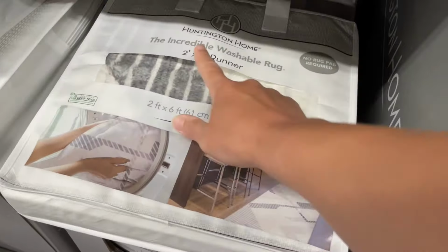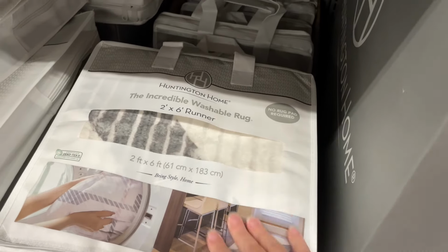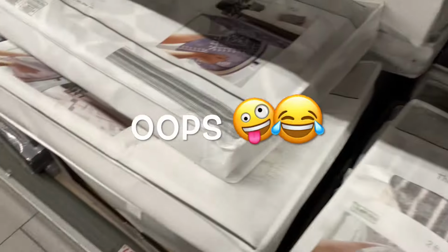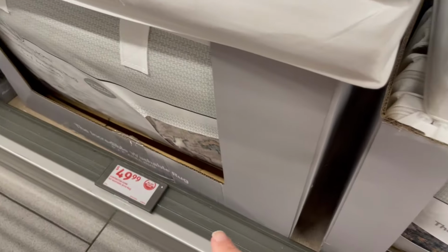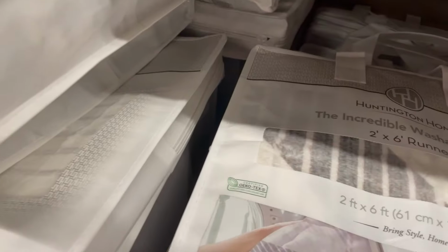Here is a washable rug. It looks like it's just a runner, a 2x6, but it's nice that it's washable, and it's, ooh, very soft. A lot softer than I thought. Oh, here's a bigger one. The larger ones are a 5x7, very, very soft. These are $49.99. The runners are $19.99. Lots of different options to choose from back here. I'm just not going to get in there and show them all to you.